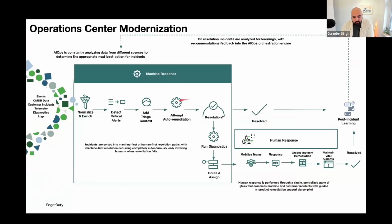Signals as to when has this happened before? Who's worked on it? What did they do? What's the possible origin of this problem? How can we give you that additional triage context so that we can make decisions more quickly? And if possible, can we attempt to auto remediate?